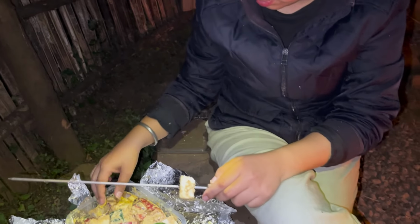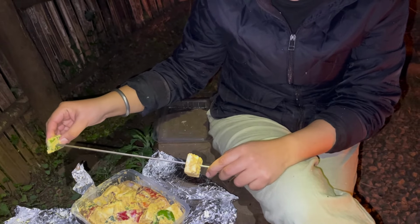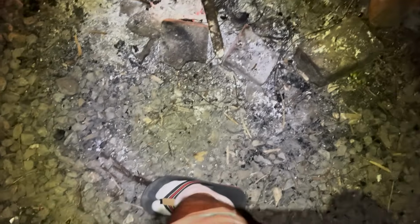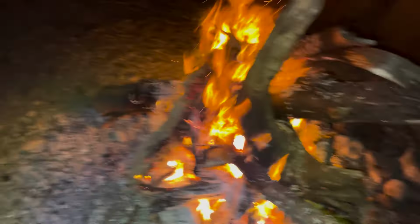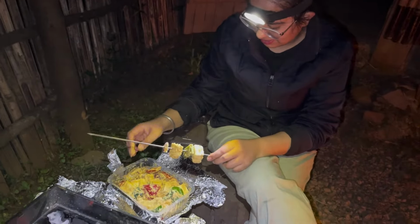Oi, Papa. The heat is too much. What do humans want? Paneer tikka. Humans want paneer tikka. When it is cold, it is too cold. When it is hot, it is too hot. This thing is burning my leg. I think I'll go hairless by the time I reach home.